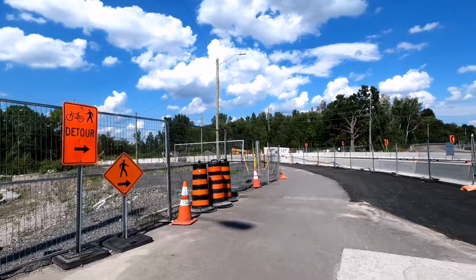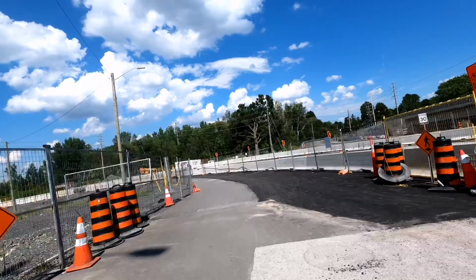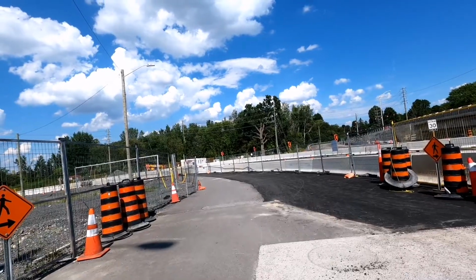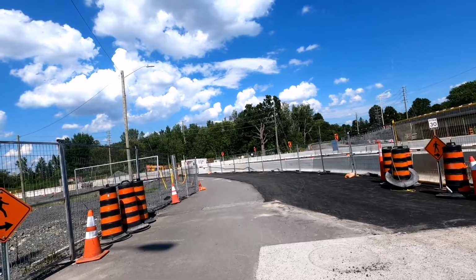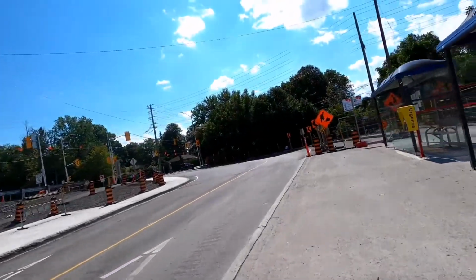We are at the Iris Station, OC Transpo Station, LRT construction progress. I'm not sure what to call it anymore, but they've diverted everyone. And yeah, so I'm gonna just go around and show you the progress of here.